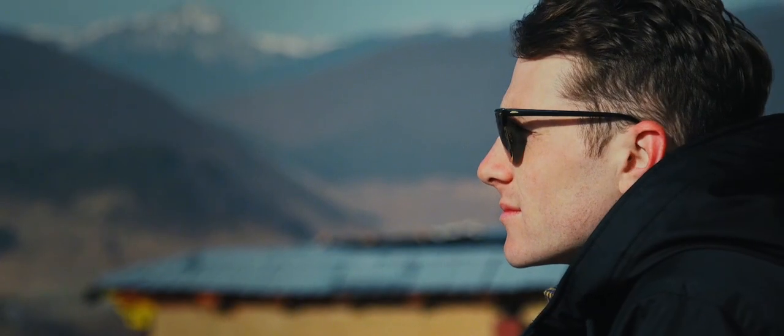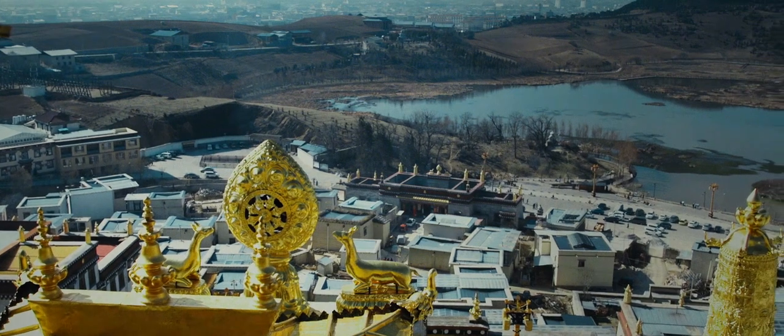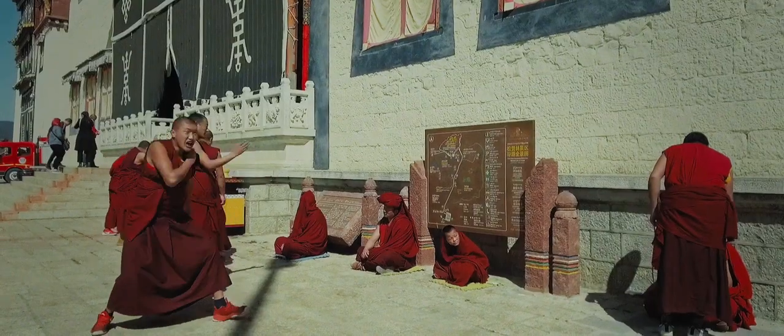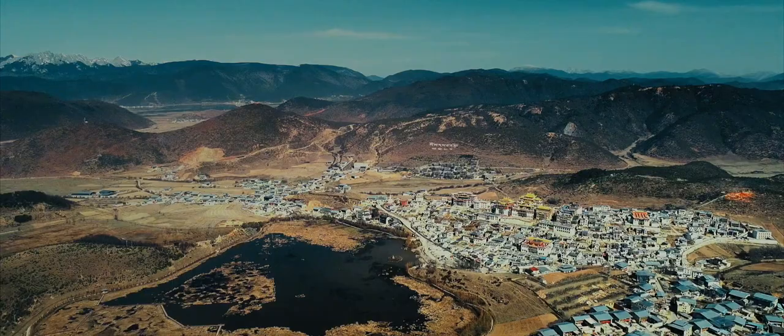But above all, Songzhenlin is a place of worship and of training. At any given time, dozens of novice monks study here, with the goal of one day becoming full-fledged initiates.